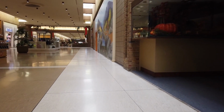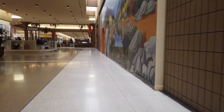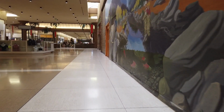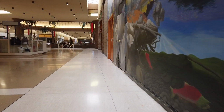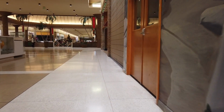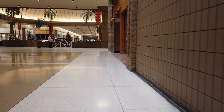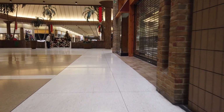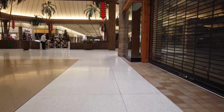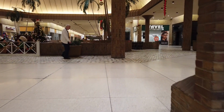But as you can see, there's a lot of vacancies in this place, and it looks like they've tried to cover up a lot of them with paintings. I may not be right, but it seems like a lot of the painting was done by maybe a local artist because there was a name and a phone number on it. So it actually looks okay for them to do that, but it's unfortunate there's so many vacancies. And again, straight ahead there, that is the play area, which just was awful.